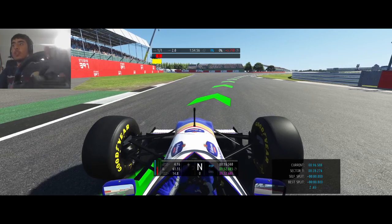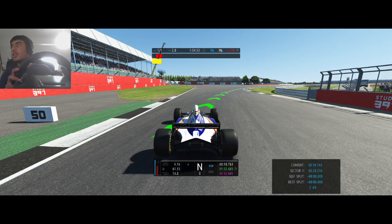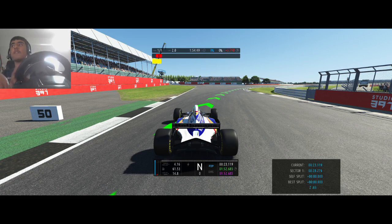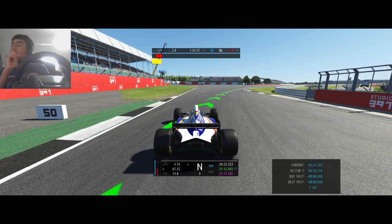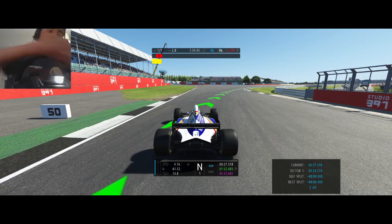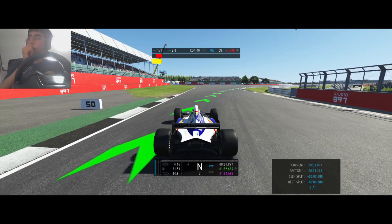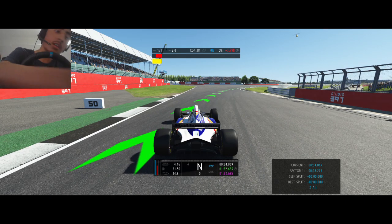If it wasn't for me cocking up on the end right there, I think we probably would have beaten that Ferrari. Anyway, that's besides the point. Now, let's get onto our next car. See you when we get onto our next car.